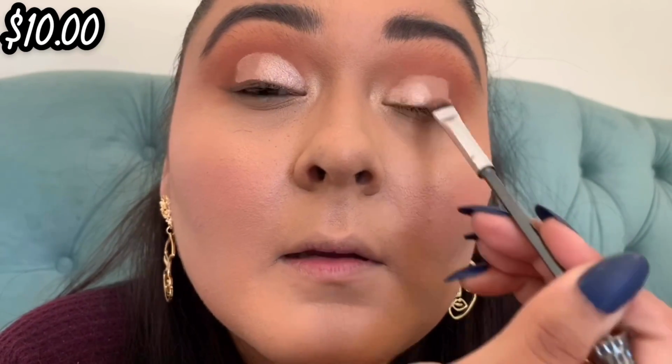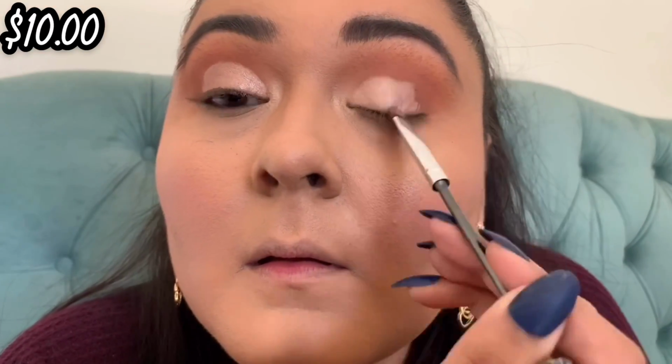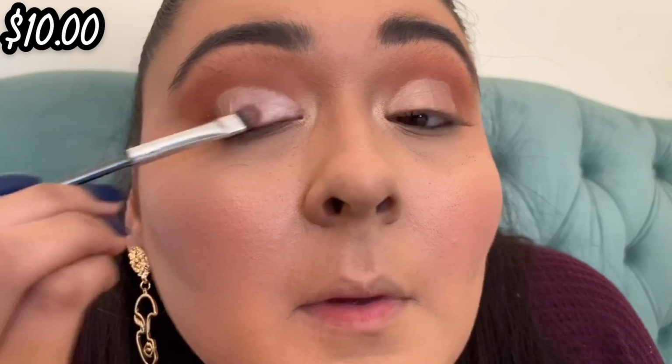I did apply a lot on my brush, and that's why it's showing up. Okay, that's good. And then we're gonna go into the other shade, the Soda Fizz. Honestly, not that different on the eyes now that I'm looking at them. Maybe it's because I didn't spray my brush. Kind of want to get it textury. There we go.